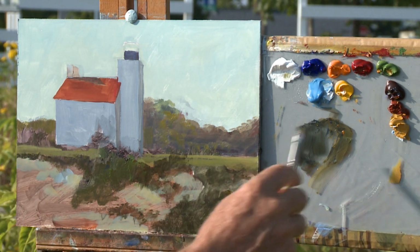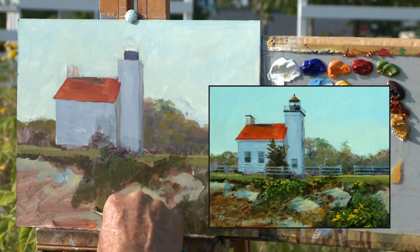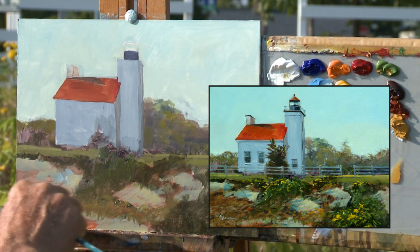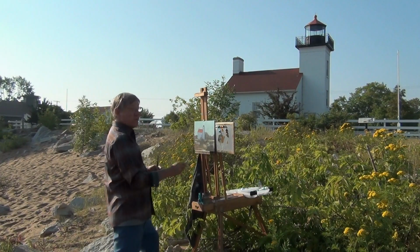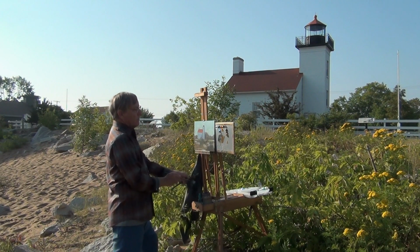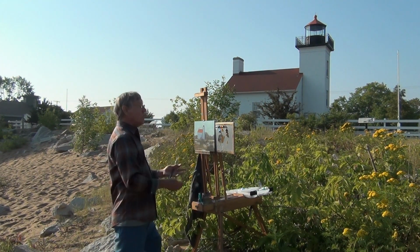Maybe some lighter greens in here and some earth tones. See how this is getting built up a little at a time. I'm going to leave out a lot of these rocks. Again, just trying to simplify it. It's never a bad thing to leave something out of a painting, but it's often a good way to get in trouble by putting in too much.